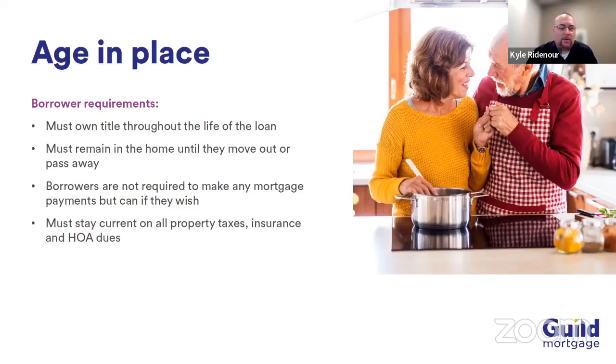And you must stay current on your property taxes, homeowners insurance, and HOA dues. That is the minimum requirement to pay for the homeowner. We call those the property charges. You at least have to pay those at all times.